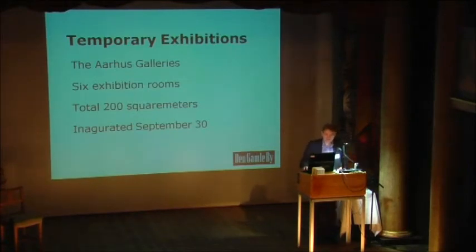Then we need facilities for temporary exhibitions. Here we have transformed an existing facility into the Aarhus Galleries with 6 exhibition rooms and a total of about 200 square meters. It was inaugurated with a photo exhibition called Aarhus Flashback on September the 3rd this year. In fact, the idea is we have the facilities, we transform them into an Aarhus-focused area.